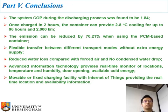Finally, I give some conclusions. Here I want to mention some conclusions from our latest experiments, not included in this paper. The system COP during the charging process was found to be 1.84. For currently used diesel ones, the COP cannot reach higher than 1.5. So system COP will be higher for such a technology. And also, once charged in 2 hours, the container can provide 2 to 8 degree cooling for up to 96 hours. It's around 2,000 kilometers.